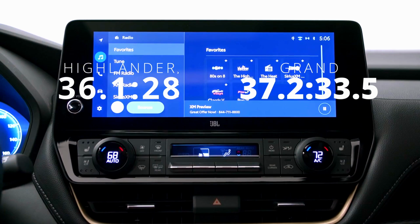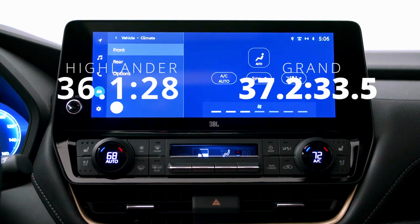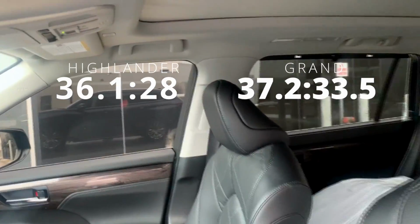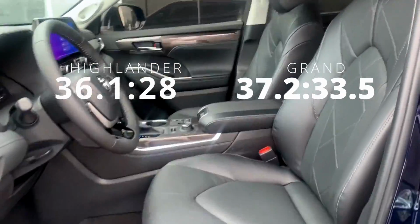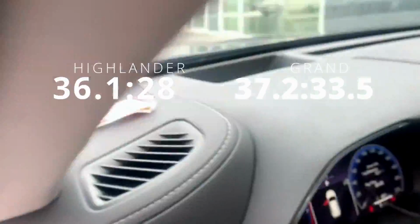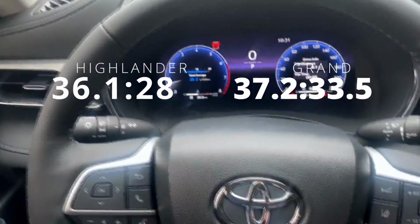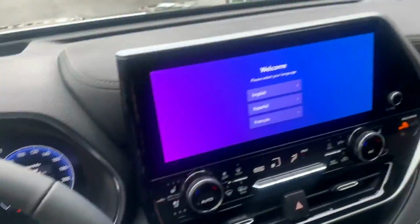Now in the regular Highlander, there is 36.1 inches of headroom and 28 inches of legroom in the third row. The Grand Highlander, however, comes with 37.2 inches and 33.5 inches in those measures. That means that the Grand Highlander has only slightly less third row space than the full-size Toyota Sequoia. Okay, so that is basically it. But then let's jump in and look at the cargo as well.